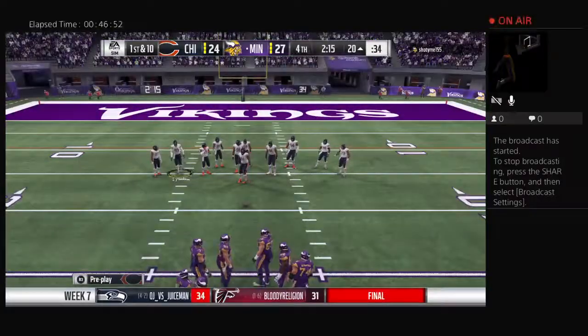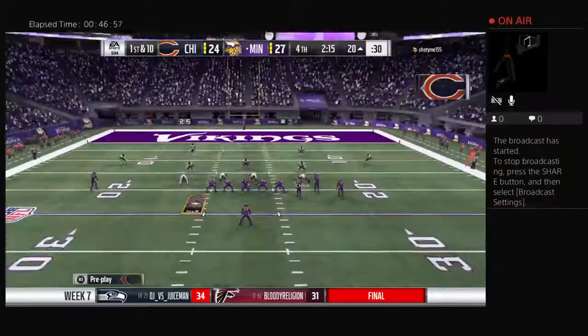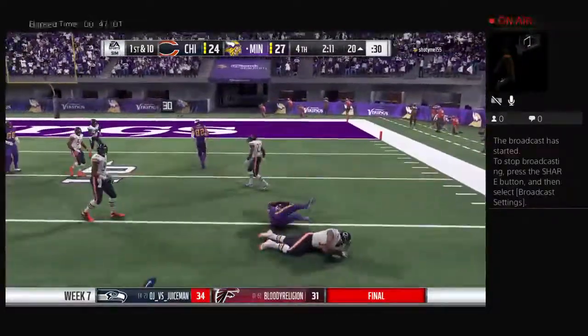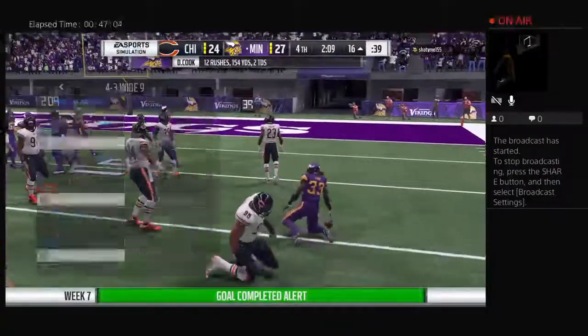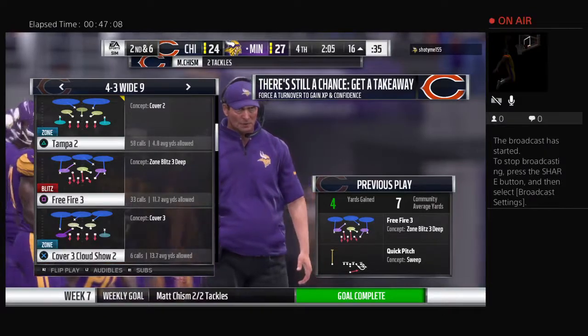And a great spot to start this drive from here. They pitch it out to Cook. And able to push his way forward here for a good little gain. It's a pickup of 4, and it'll bring up 2nd down.